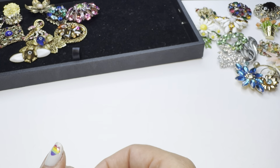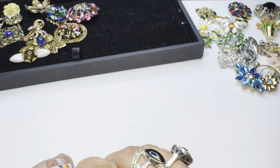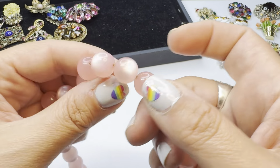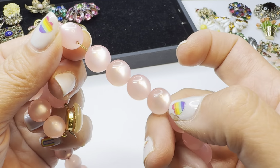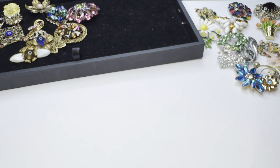And put that back in. There we go. But the fact that it's on this chain just means quality right there. But this bubblegum pink is just fantastic. And it is 16 inches long. So just a great length too.